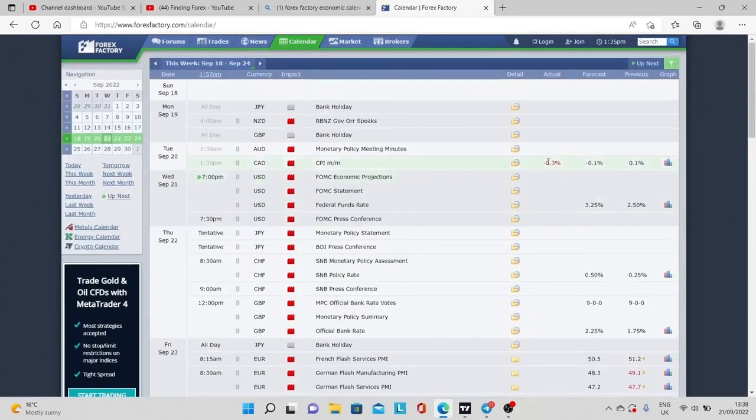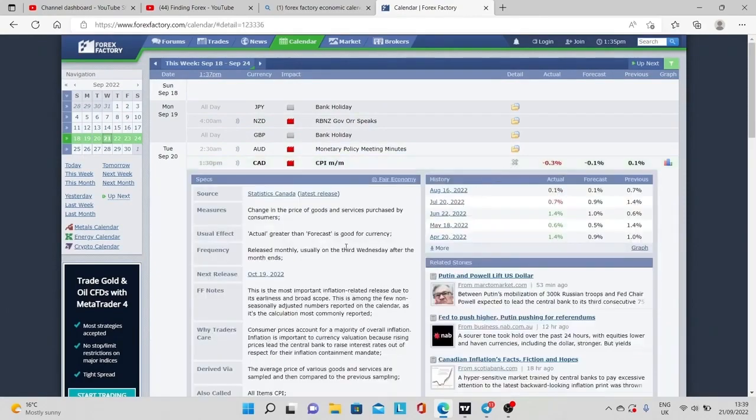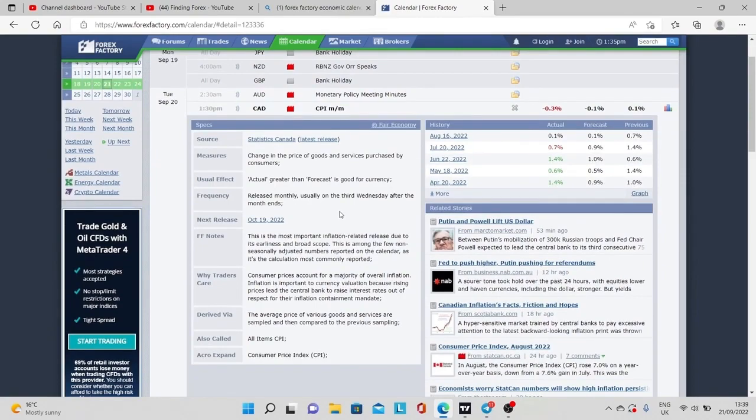So if we look down here, we've got the details, okay? So if we go onto something, so we've got the CPI news for the Canadian dollar. If we go onto this docket here, okay, this will pretty much give us an insight into what's going on behind the curtain, okay? So the source, and this is where it tells us the source, where does this information come from? It says the statistics, we got there eventually, of Canada, okay?